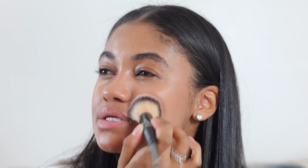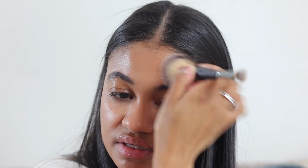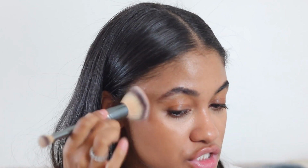I will say I don't feel like it really measures up to that product, because the Westman Atelier just has a specific type of longevity that this one does not necessarily have. It still is on by the end of the day, but it doesn't necessarily look as great as the Westman one, because the Westman one has more of a natural matte finish, and I would say that this is more of a dewy finish, but it's also not quite as pigmented.